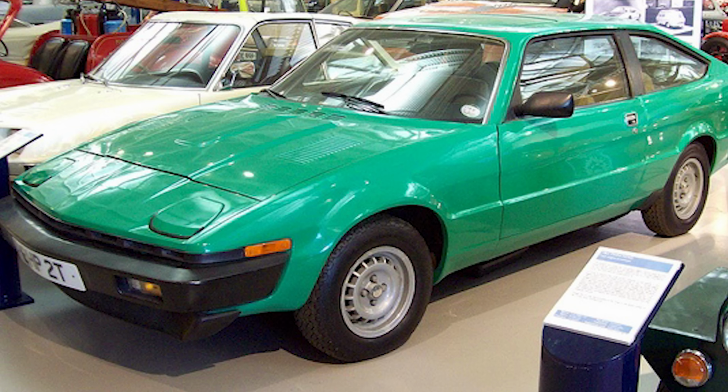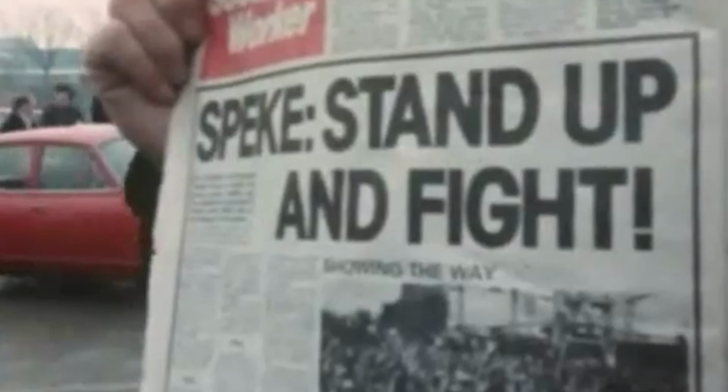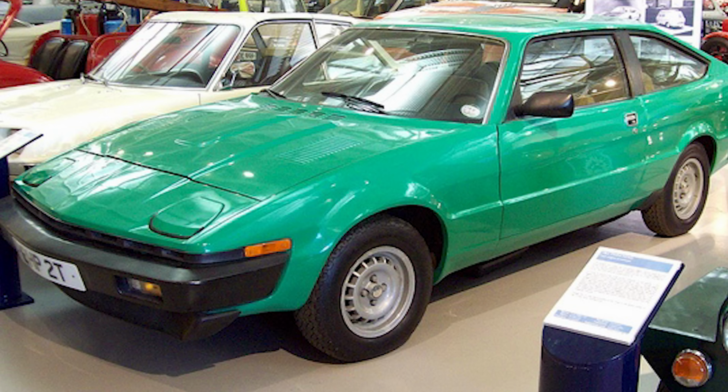The Lynx had been given approval for production, but a seismic event would take place, killing the project. The Speke factory strike had made national news, and with BL in a painful period of financial issues, there was only one option: close the factory. With the closure of the factory, capacity was in short supply, meaning the Lynx would never be produced. There is only one Triumph Lynx in existence, which is currently on display at the British Motor Museum.